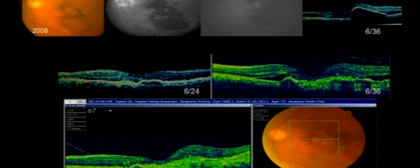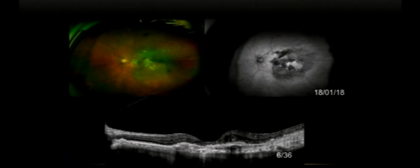So this patient from 2008 onwards, we have been following him up. He has received 44 anti-VEGF injections along with 2 PDTs, and this is the current status. So he's 6/36 in this eye, but remember this is his only eye, and so it's very crucial.